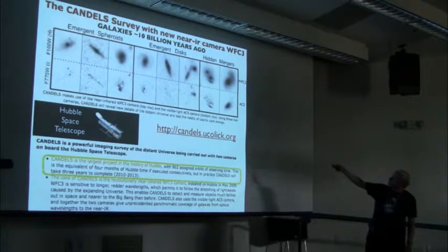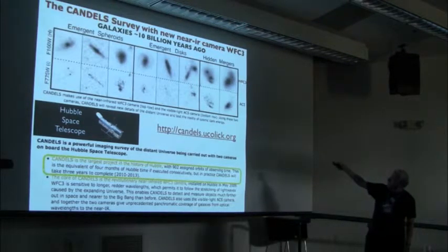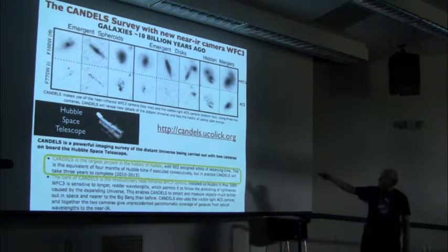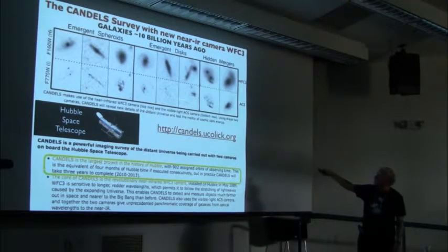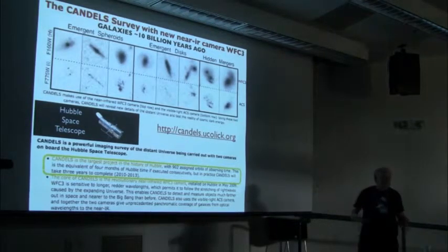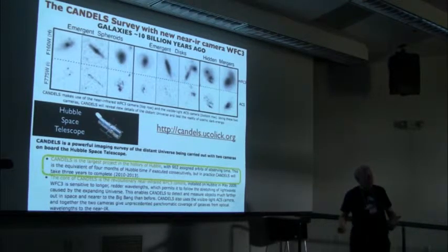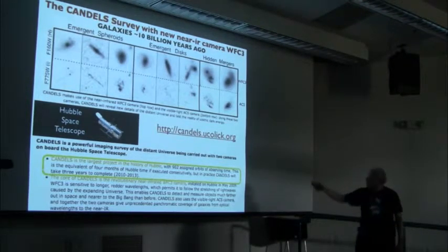And this shows you what we can do with the new camera, the Wide Field Camera 3, compared to our best previous camera, which was the Advanced Camera for Surveys, ACS. These are the same galaxies. But see, here we're looking at these galaxies at redshift 2, 10 billion years ago, as they would appear in visible light. So the old stars are showing.